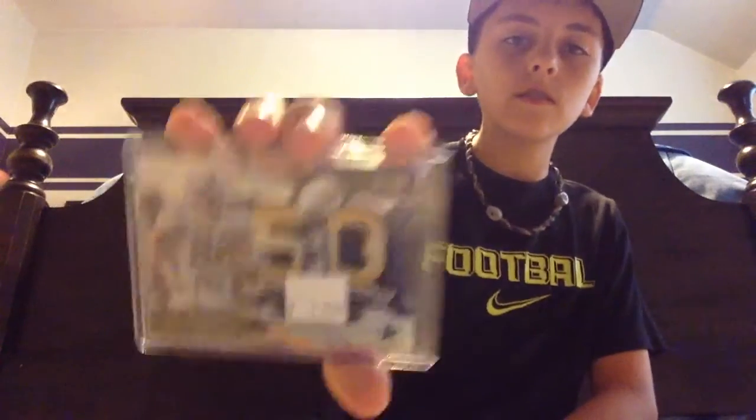And next is this mini Emmitt Smith die cut Super Bowl 50 card numbered 57 of 99. This was half off too. There's the numbering. And then there's a bigger view of that card.